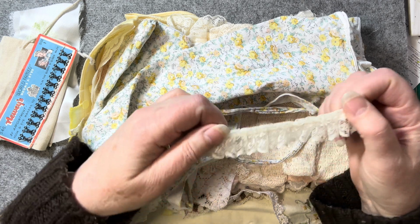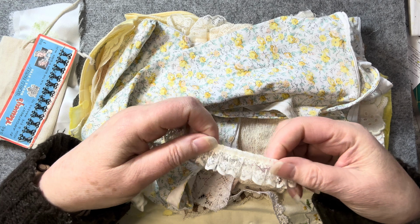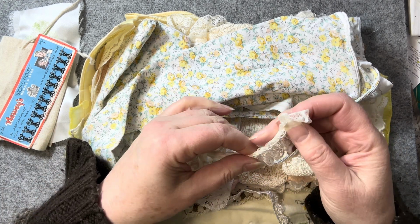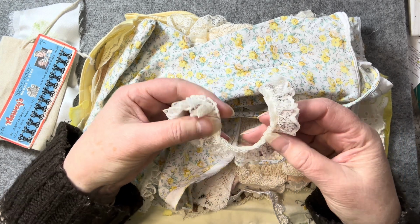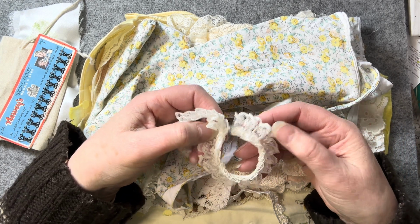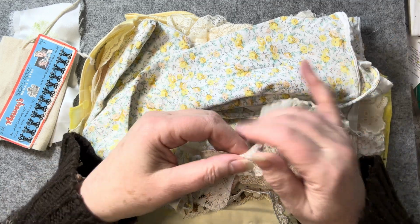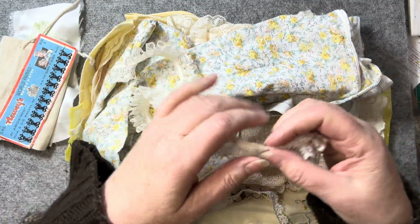Some of these little things, I don't know, they just remind me of childhood. You know, in the olden days, because I'm getting on a bit, these little things would just be what your granny or your mum would sew on a little dress that they've made you when you're little. Oh, this is so sweet. Oh, I love it.